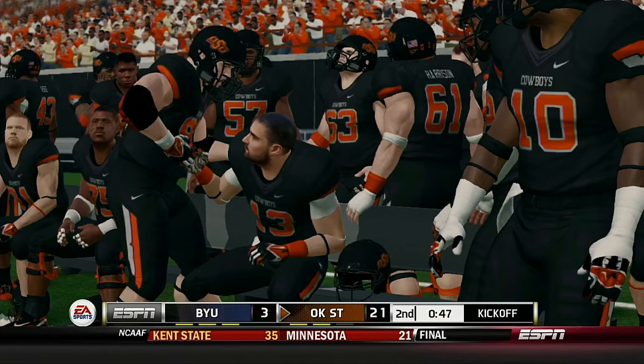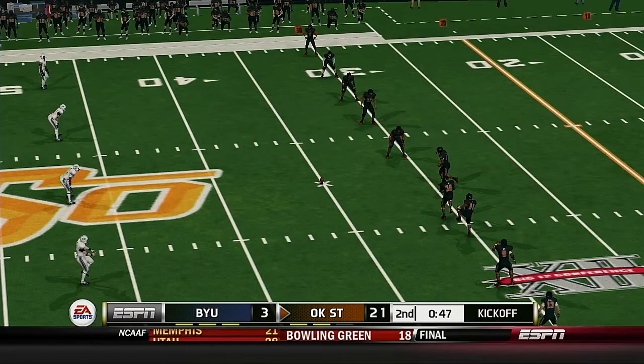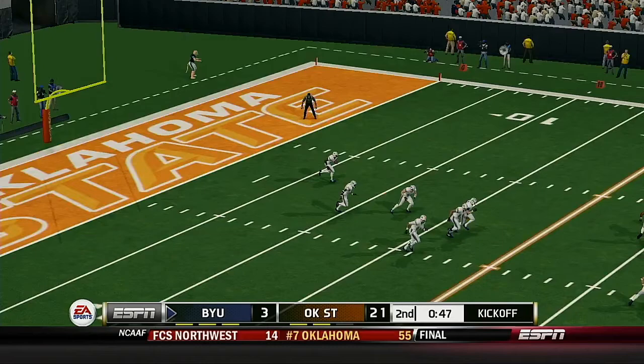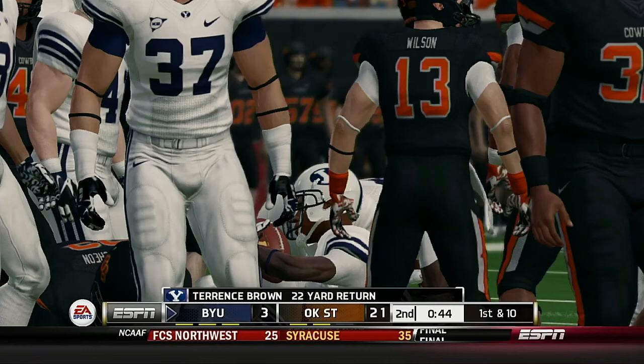Brad, I love these kind of drives. They're old school, grind it out and earn the yards and just rip the heart right out of that defense. So the score now, 21-3. Brown takes it from the 6, and he's taken down at the 28.